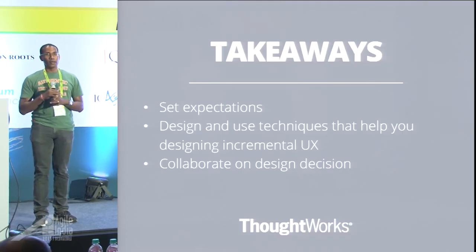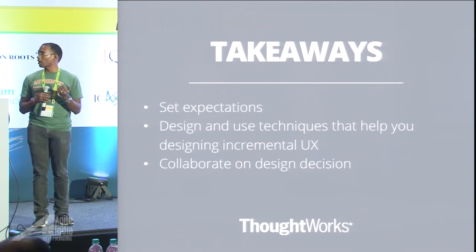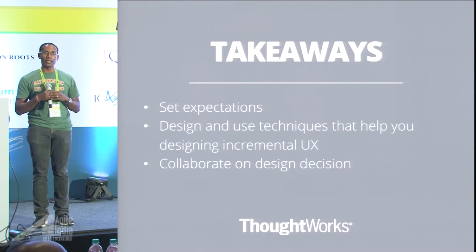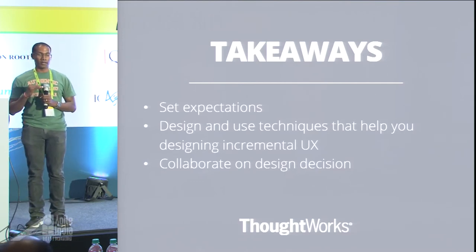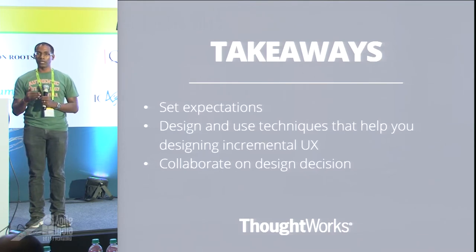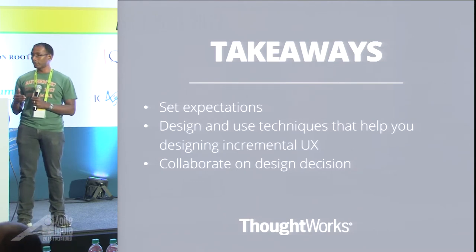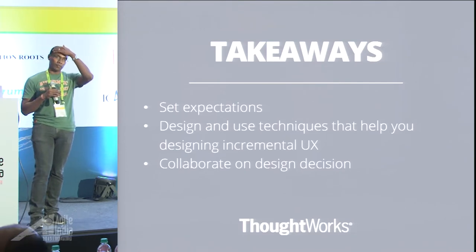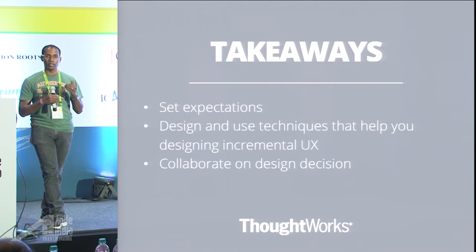To conclude, something that we did differently from the other projects that we had experience on, in building the incremental user experience, was, one, to set the right expectations with the client so that the clients have a better idea of how the UI is going to shape up over a period of time. The second is to use, in the implementation phase itself, a couple of techniques like paper prototyping and abstraction, to make sure that we get faster feedback and our delivery is faster. This helped us do continuous delivery on this product.